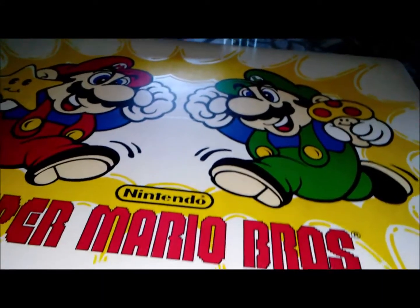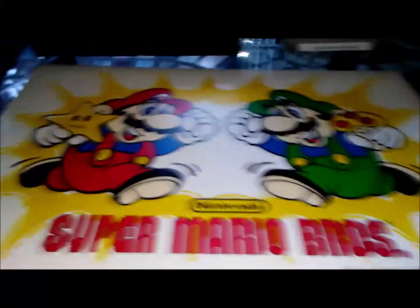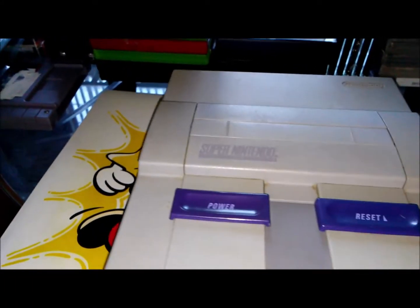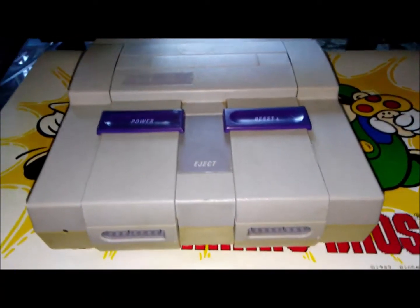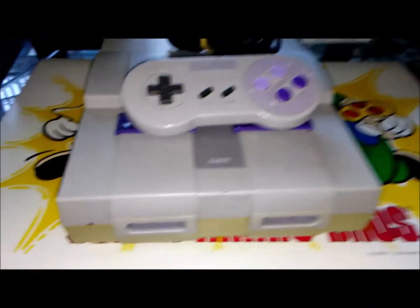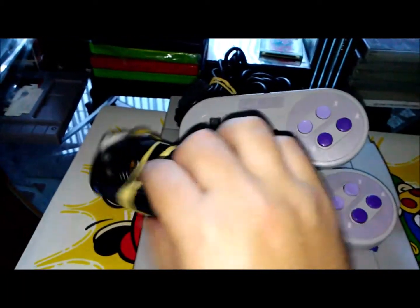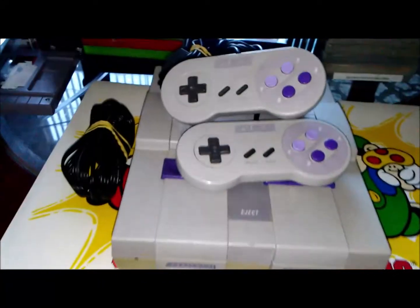Next thing I'm going to show is this. I got this Super Nintendo lot with a bunch of other stuff. Not in the best shape, but that's fine. I paid $110 for everything. Got the 2 controllers. There's the AV cables, power cord.